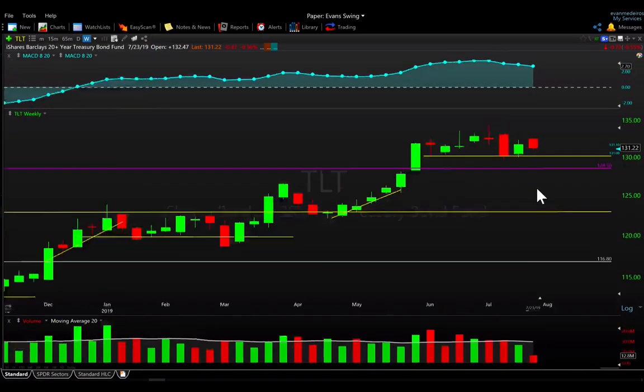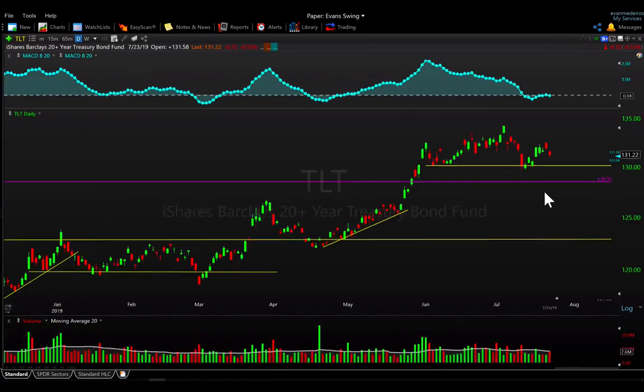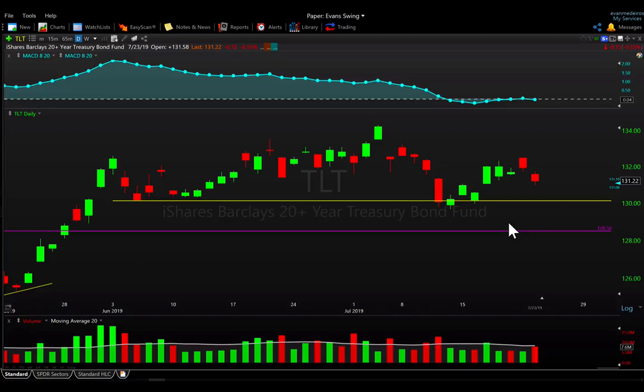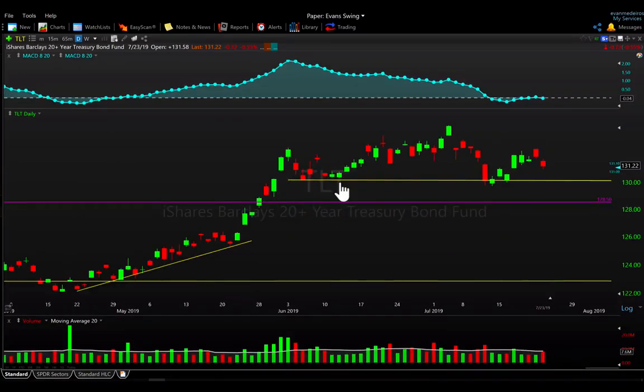We'll go to TLT next, which is down slightly this week, minus 0.36%. But this is another market that is mostly chopping, moving sideways, and doesn't have any real definitive shorter-term direction. We've been essentially going sideways since the start of June, holding about 130 for support, holding about 133, 134 for resistance, and we're looking to see this market just continue to move sideways before perhaps an eventual breakout maybe later this month, early next month for TLT.